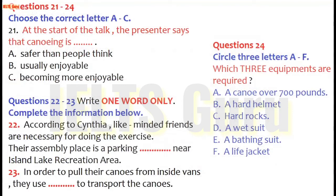Now turn to Part 3. Part 3. You'll hear an introduction about canoeing. First, you have some time to look at questions 21 to 24. Now, listen carefully and answer questions 21 to 24.